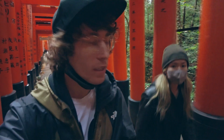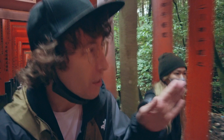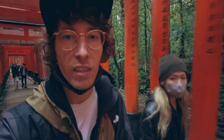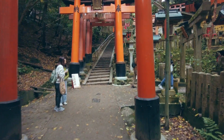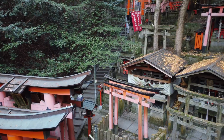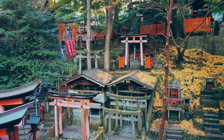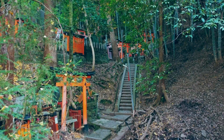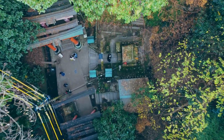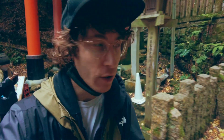So these gates all lead to Mount Inari, and it's quite deep inside the forest. It's really cool. If you look in between the gates, you can see a lot of plants and trees. Really cool, really feels mysterious. Very inspiring place. So this place feels straight out of a video game.